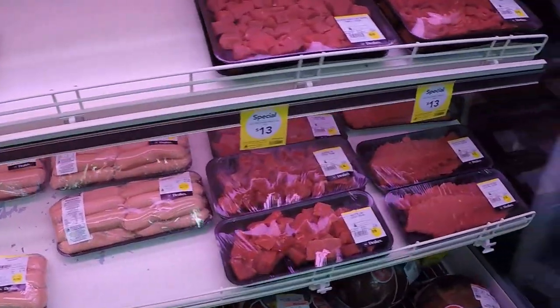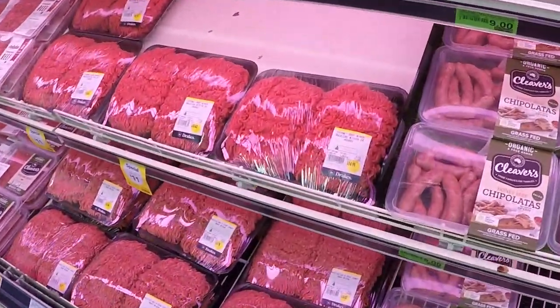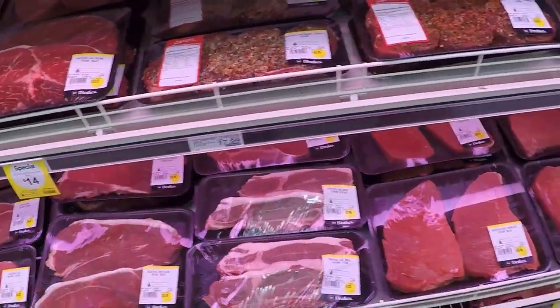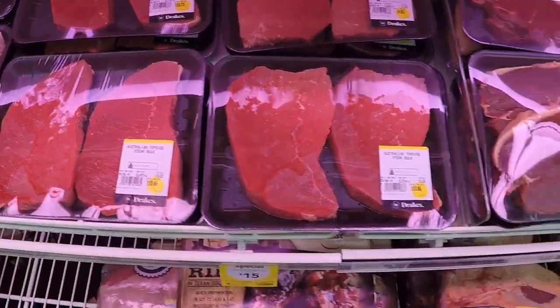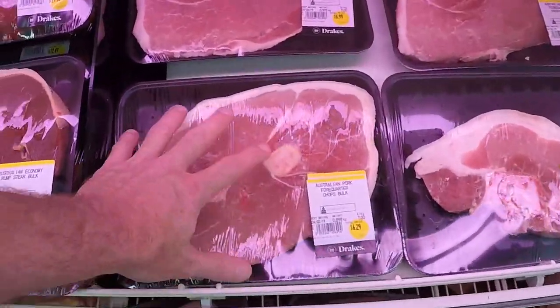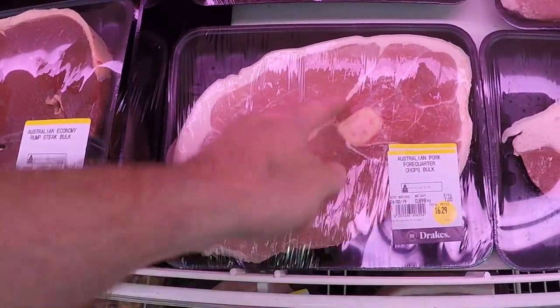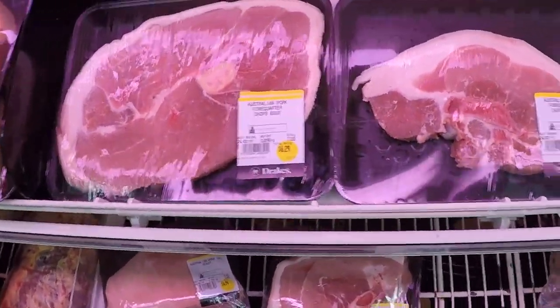Tell you what, it's worthwhile coming to Drake's now. I'm a convert. After the last steak I got here, it was so good. And down here we got some four-quarter chops. That's top side. That's a bit rougher though, I think. Oh, that's 15 a kilo still. Look at this, it's going off a bit. Nice and aged, this aged rump. And look at this pork. Look at the size of this pork chop, for $6. Mate, you can cut that into three and get three meals out of that. That's $7 a kilo.